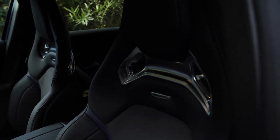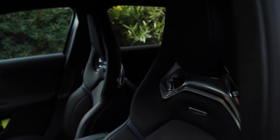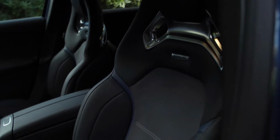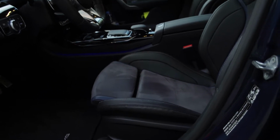Now about the seats. They start here with the A35 with base sport seats with the setup with dynamic on the inside and Artico leather on the outside like this here. But those ones here are the optional performance sport seats. So they have more shoulder support, more thigh support. Again, same surface materials, which is a very great mix. If you go racing, then you will probably end up with those seats here. If you seek more comfort in everyday driving, you just stick with the base sport seats, I would also recommend.